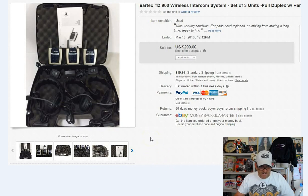This is another Salvation Army thing. I believe I paid $25 for this whole set. And I ended up getting $259.99 out of it. What it is, it's the wireless headphone system. Like, I guess somebody that works at, I don't know, NASCAR? But it's got the microphones, and you can talk to people. Maybe at airports, something like that. But they all worked, and they were really good.